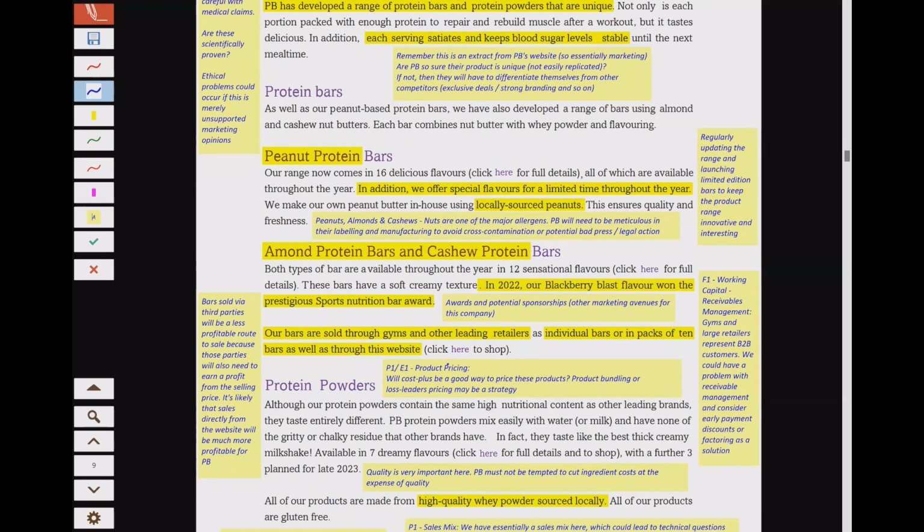We sell through gyms and other retailers now in packs of 10 or individually, or by the website directly. And you see there's a click to shop, so you could measure how many clicks people made. Did they buy the product? If not, why not? Maybe the pricing is wrong if they clicked it and didn't buy.